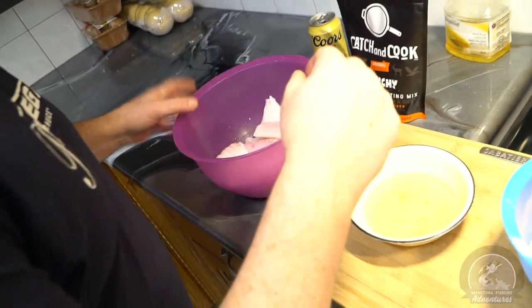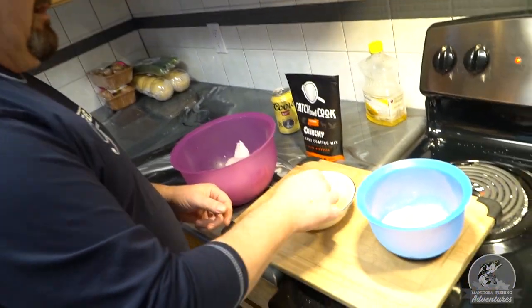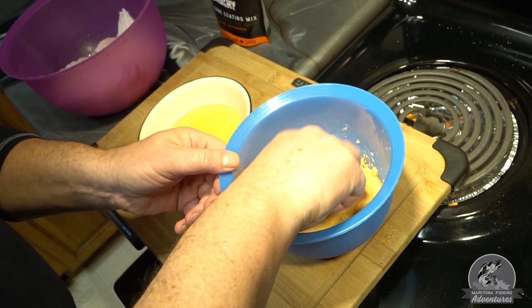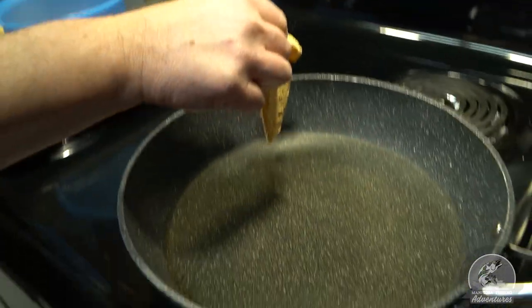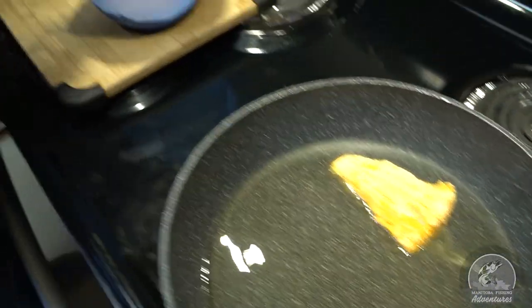So, first thing. So if it doesn't taste good, it's not my fault. Yeah, no, not at all. In the beer. Crisp. Which smells amazing, by the way. It does. Let's see. In the oil. Very nice. And we're gonna repeat.